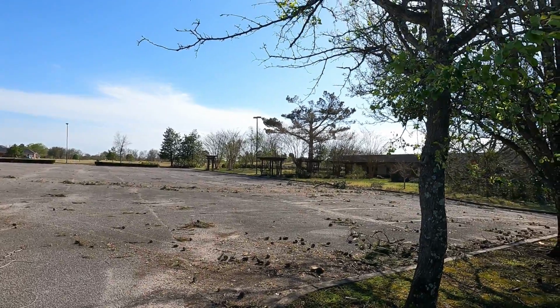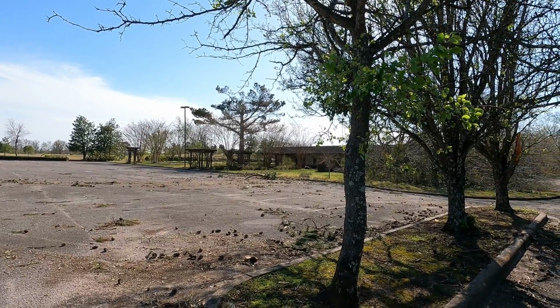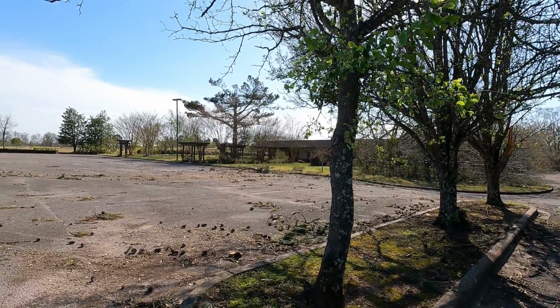You can see that big pine from this side. Yeah, that tree's got to come down. Ain't no need leaving that stupid thing standing.